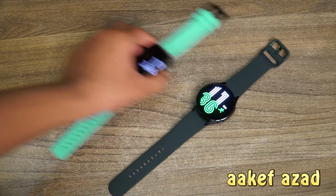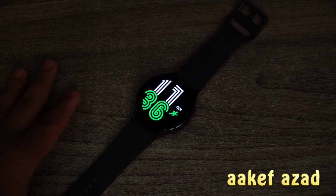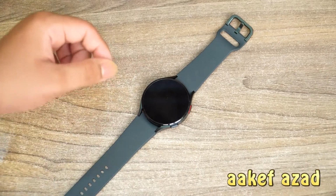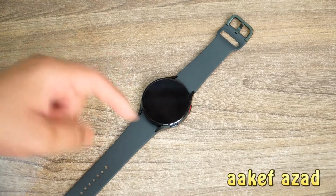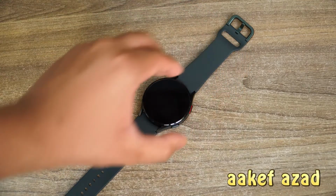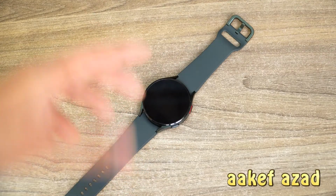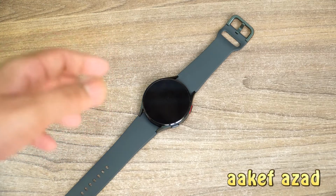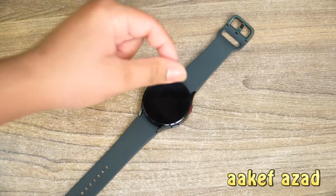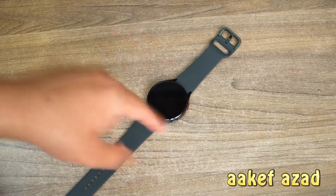There is one more thing that I need to tell, that there are two versions of the Galaxy Watch 4. There's the Samsung Galaxy Watch normal one, and the other one is the Samsung Galaxy Watch Classic. This watch doesn't have, what should I say, a rotating bezel on the top, but the classic does have. But you don't need a rotating bezel. The classic costs a lot more than the original Galaxy Watch 4. The classic's job can be done over here. You can have a rotating bezel.